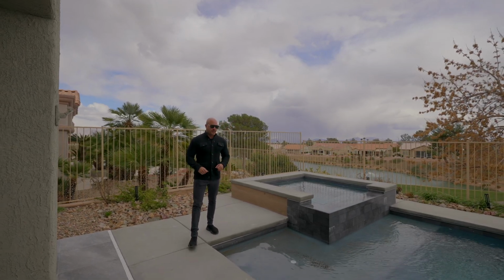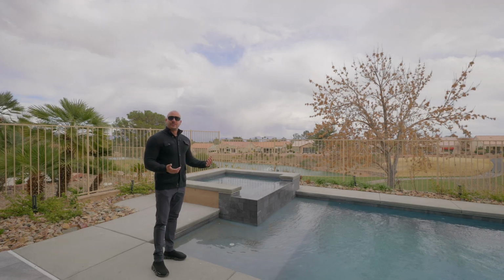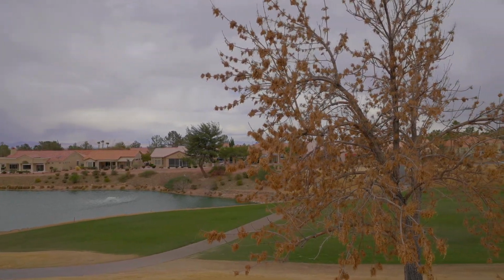You guys tell me what your thoughts are. Now we have a Baja deck here with a hole cut out for an umbrella so you can have a chaise lounge, enjoy some shade. Of course, behind us, we have a lovely little lake on the golf course. We've got our fairway, beautiful views, very, very quiet out here.